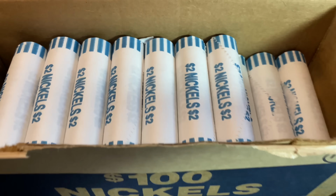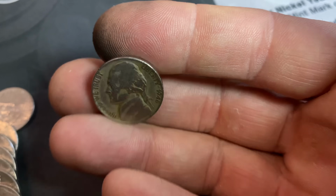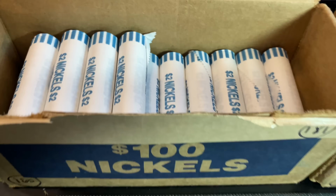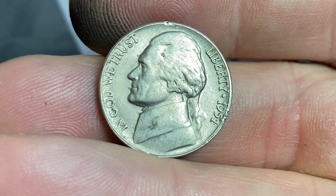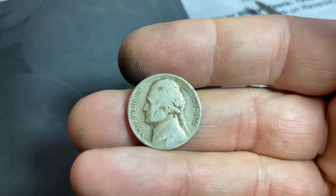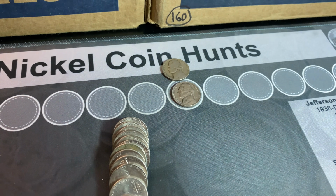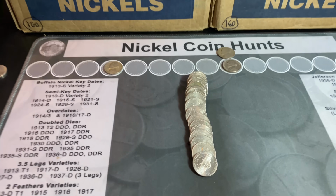Roll number 12 of the box will give us our first 40s Jefferson Nickel of the hunt, a 1946 Philadelphia. Roll number 15 of the box I think is messing with me. Just pulled out in the beginning of the roll a really nice 1951 Philly, and then in the same roll halfway through it, a 51 Denver. Getting close to that 50D. It's a good sign having two 1951s, Philadelphia and Denver, in the same roll early on.